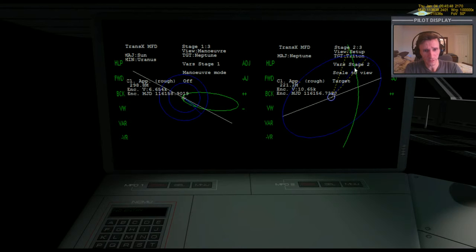And this dashed line here is where TransX thinks Triton's going to be by the time we get over there. And you can see that it's already moved from there to here. So setting up that maneuver and trying to figure out my arrival at Triton would have been a totally fruitless effort due to just the variations, the permutations, the inaccuracies, everything, being that far in advance. There's just no way it would hold. So that's why I'm not even going to bother trying to set that up until I'm much, much closer.